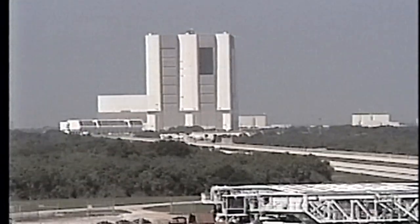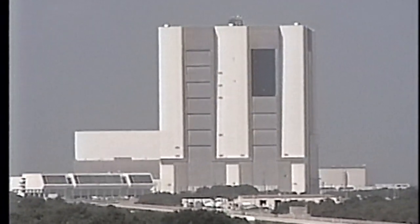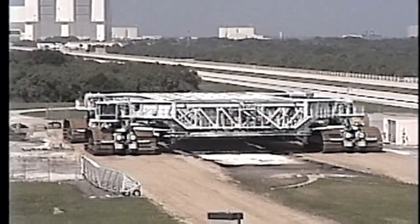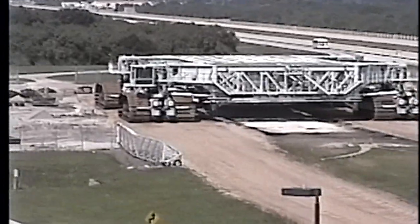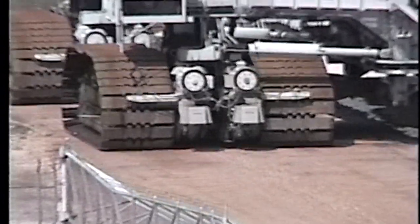And there, which is actually the side of the building. And that is the mobile transporter. And this is the track that it follows. A lot slower than what I'm moving it at. Each one of those treads weighs a ton, 2,000 pounds.